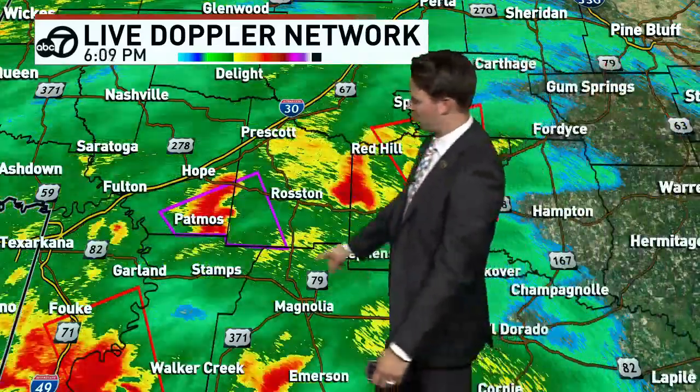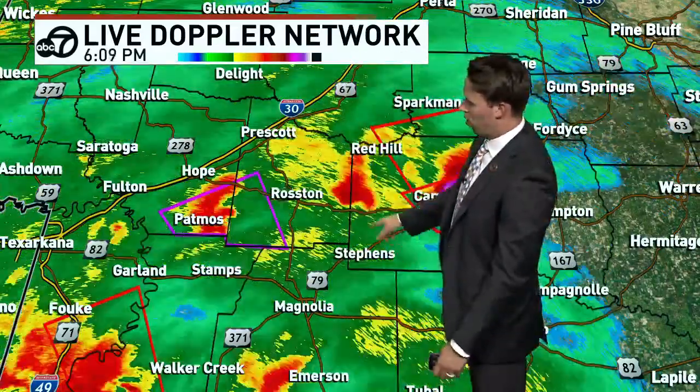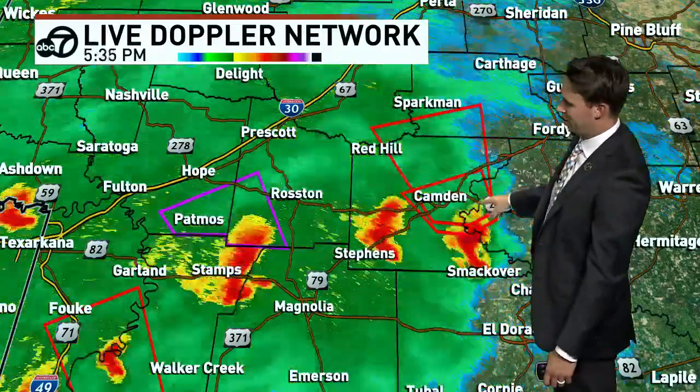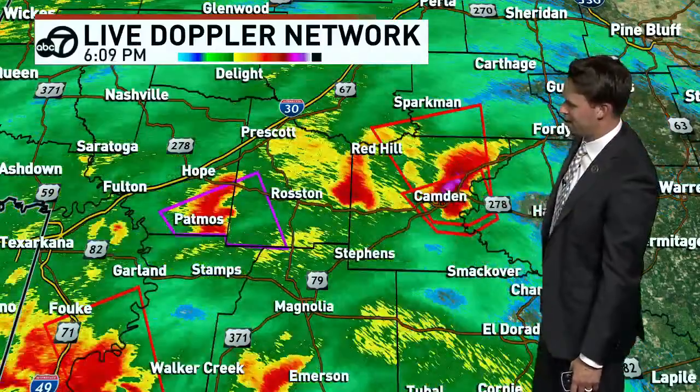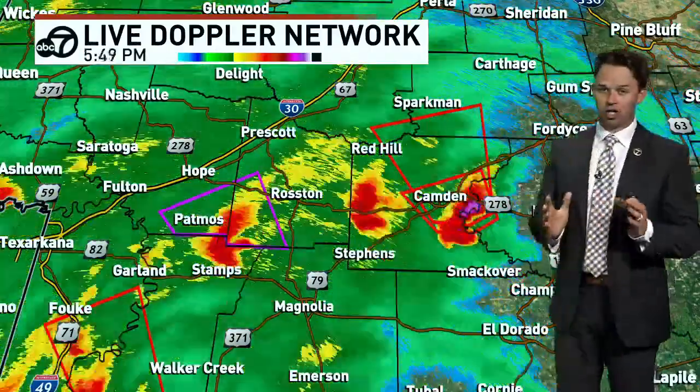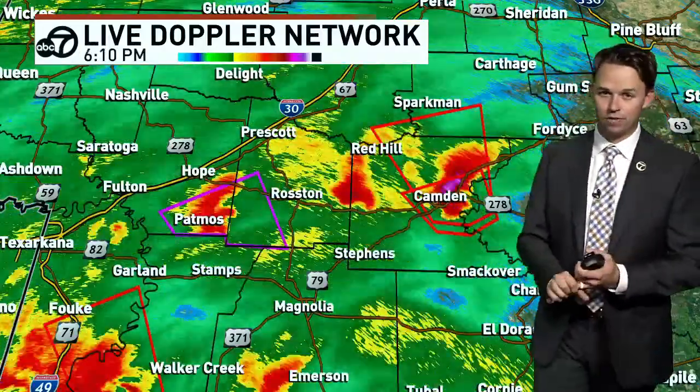The one that's headed towards Hope, and then the one that's really on the Nevada, Ouachita County line, and then the one that's moving through East Camden, headed up into Dallas County, have to be watched very, very closely. And we're doing that. The National Weather Service is doing that.